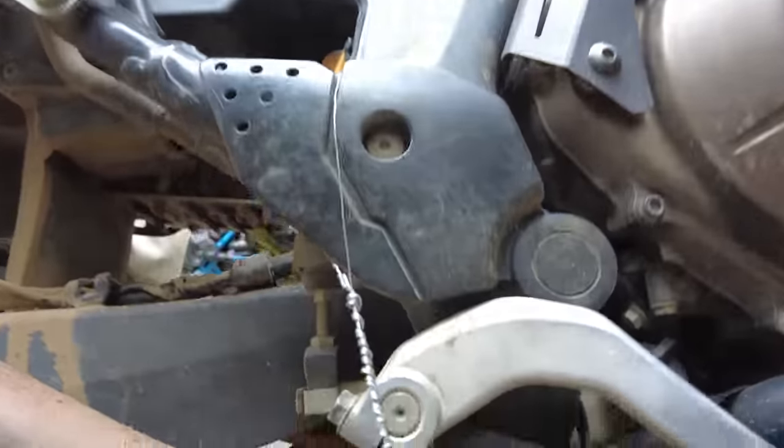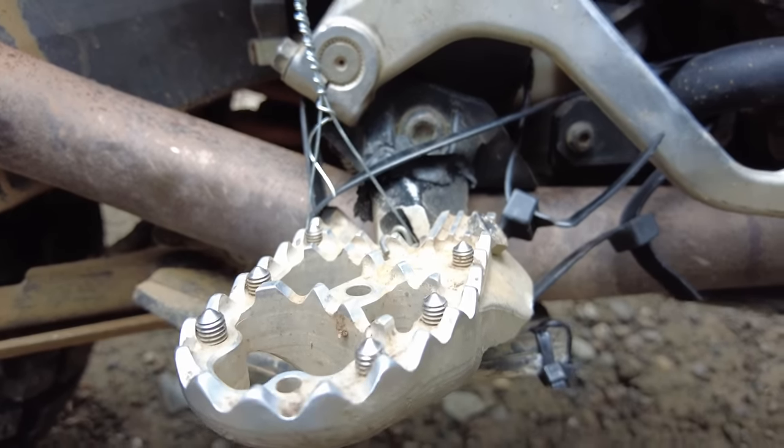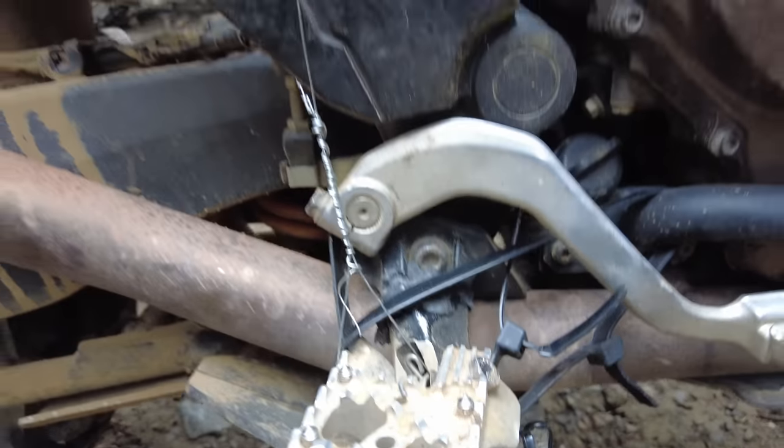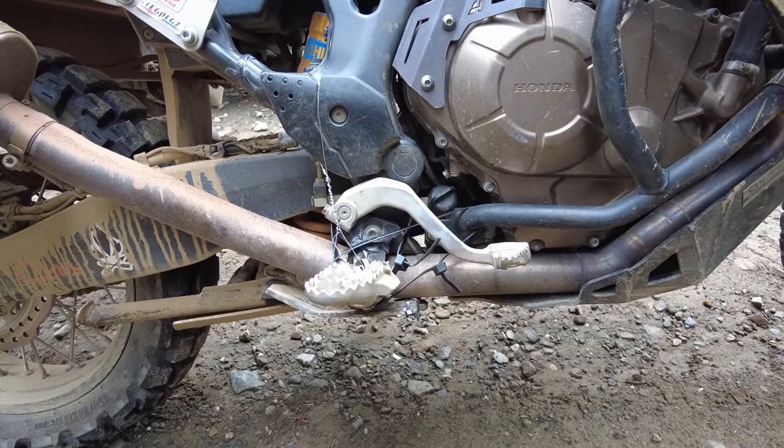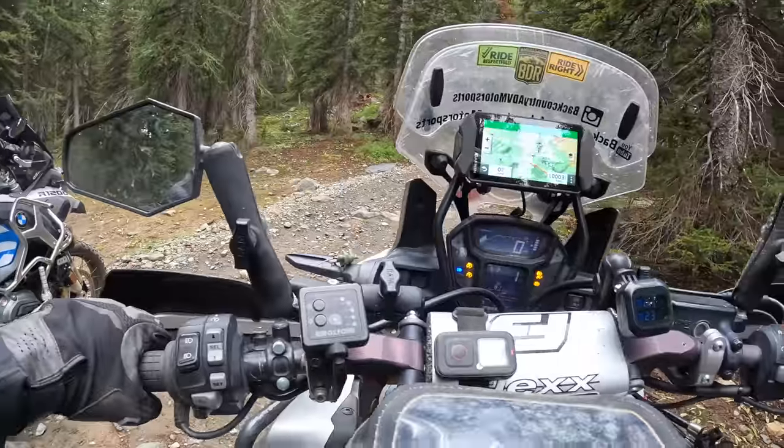So I've got some JB Weld on there, some heavy duty zip ties and some wire. Letting that set up for a little bit and then we're gonna give it a go. You ready?